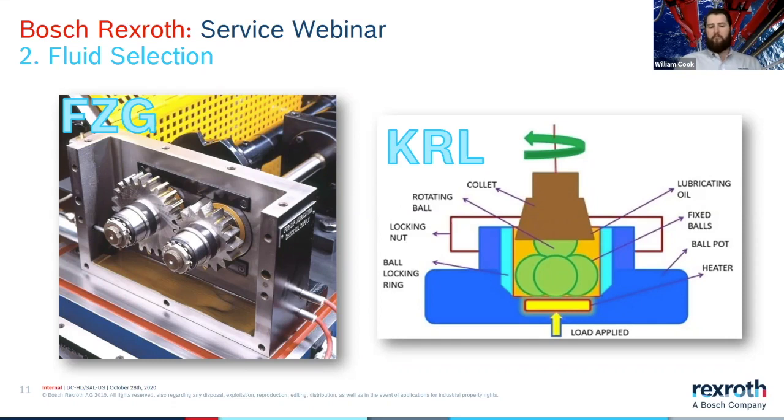For example, if you have a VI improved oil, VI stands for viscosity index, it is possible that the polymers are prone to shearing when loaded. And when that happens, the actual viscosity of your fluid can be much lower than the advertised viscosity.